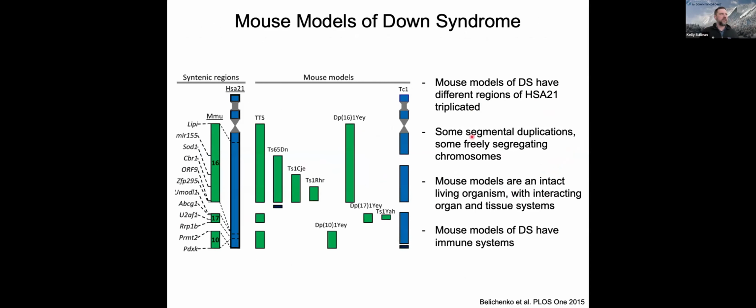So I alluded to this earlier. This gets much more complicated. The genes on human chromosome 21 are spread across 3 different chromosomes in the mouse. They're on chromosome 10, chromosome 16, and chromosome 17. We are mostly focused in our group on DP16, which is about 120 protein coding genes that are orthologous to human chromosome 21, including our favorite interferon receptors. There are some segmental duplications and some freely segregating. All the ones that we're focused on today are these segmental duplications.